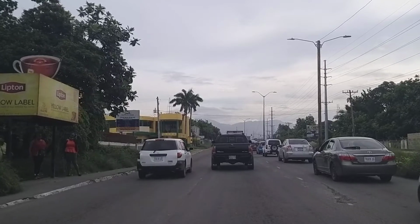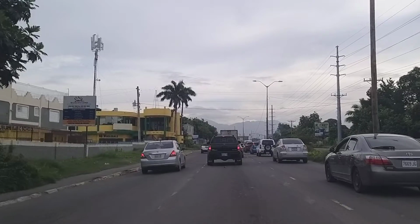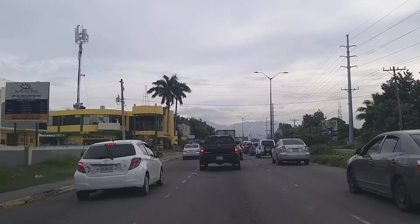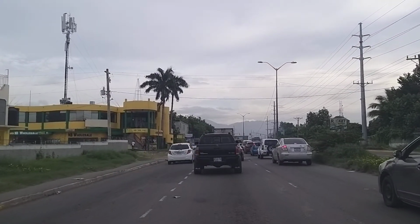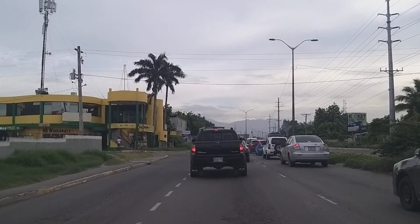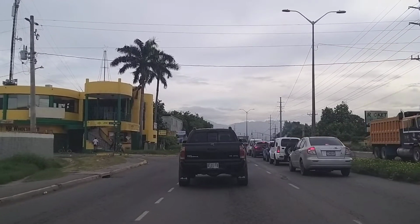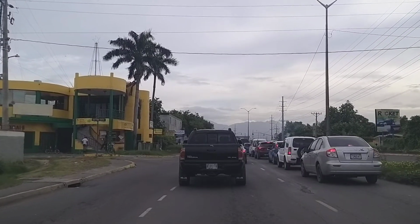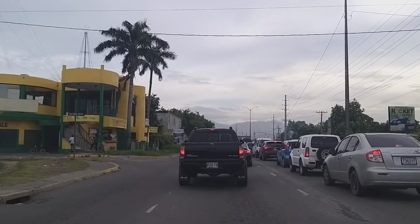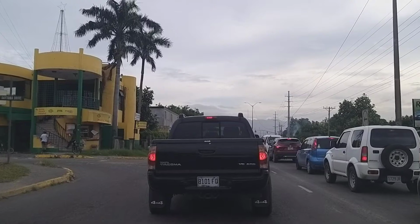Alright, some more traffic heading into Kingston in the direction of Halfway Tree. We're approaching Halfway Tree, so that's the direction we're heading. And we're approaching Pembroke Hall. And we're just outside of Patrick City. This left turn is Daytona Drive.